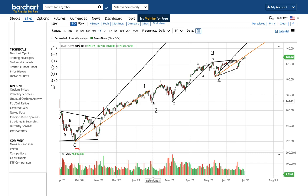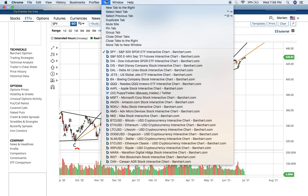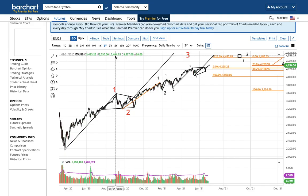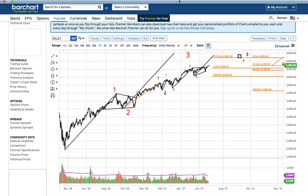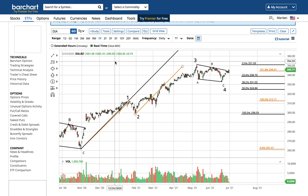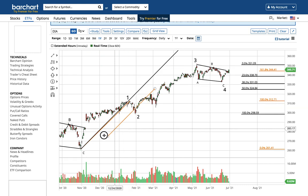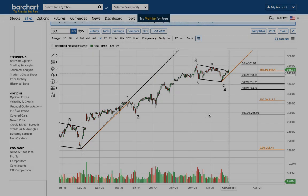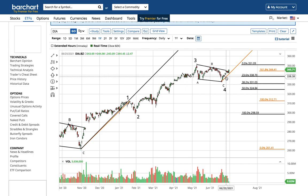Okay, so what I've done on the S&P 500 futures is I've really gone by the book. And it's important to realize right now that the Dow Jones ETF DIA could very well be acting as our template. Okay, we don't need to look at SPY. We know the length of wave 1, placed at the wave 4 low, if 331 holds, will take the Dow Jones ETF DIA to 383.